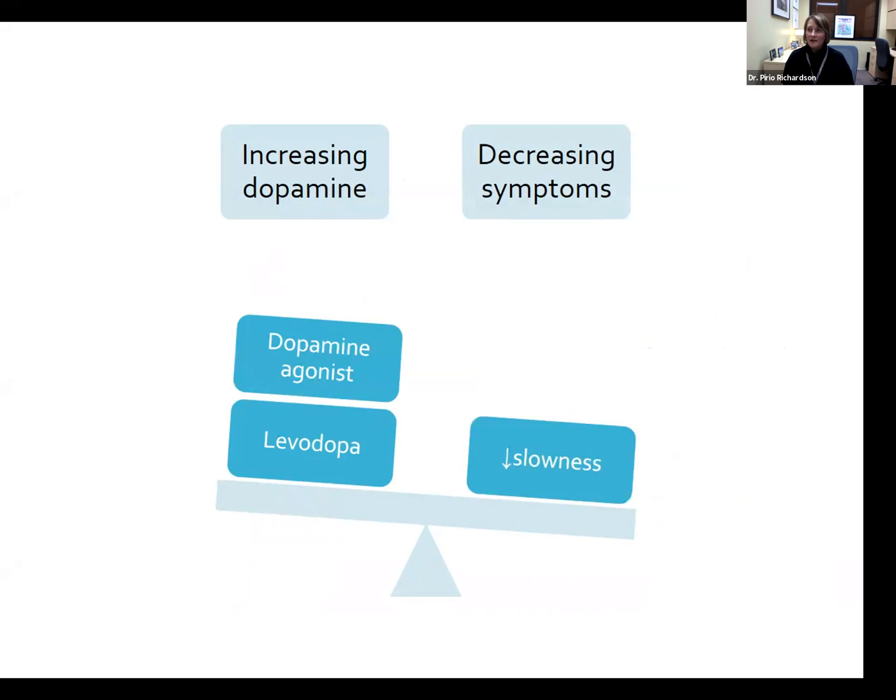And the ones that primarily get better with this approach are that we can reduce slowness, so we can make movements faster. We can oftentimes reduce tremor, although it is absolutely true that there are patients with a Parkinsonian tremor that do not get response from dopamine medications in terms of treating their tremor. And then stiffness. So those are the 3 symptoms that we expect to get better with increasing levels of dopamine.